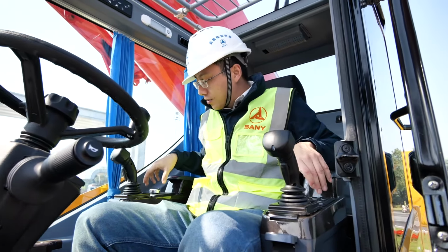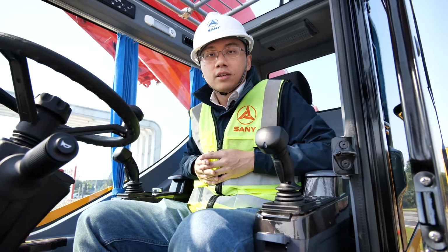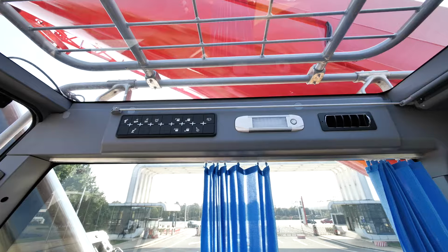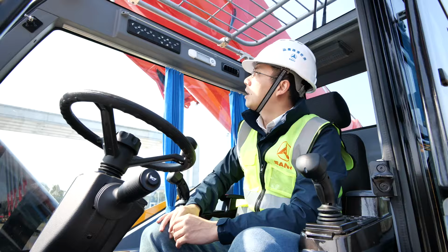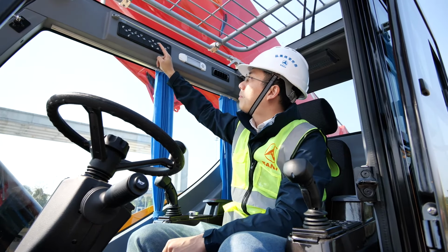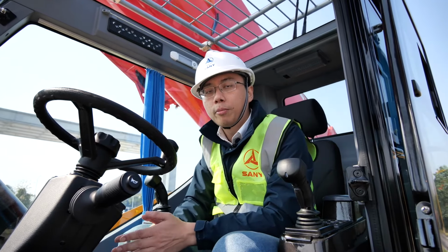All the control buttons located right here are for crane operations only. So as you can see, they have a very clean and clear layout. On the upper right side here is what we call the auxiliary control modules. Controls for lighting, warning indicator, powered catwalk, cab tilt functions are all incorporated here.